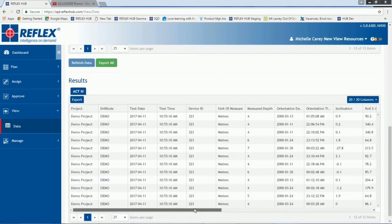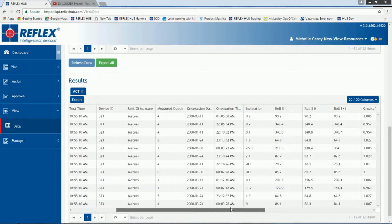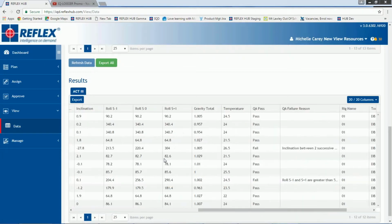Okay, so you can see here that what we actually provide you is some metadata from the tool as it's collecting and an indication whether that core orientation passed or failed QA, and if it failed, the reasons why.